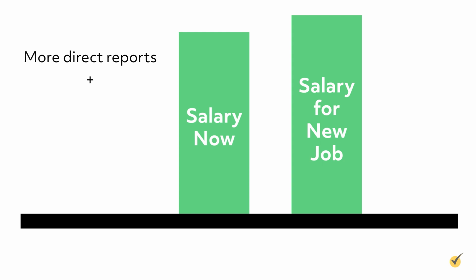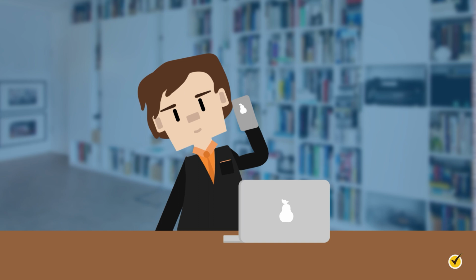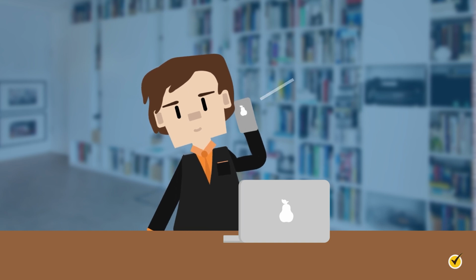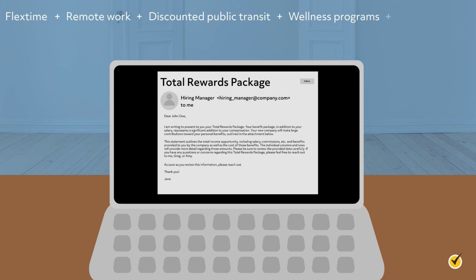With more direct reports, a longer commute, and additional responsibilities, you're wondering if, in the end, taking the job may be more of an inconvenience than an advantage. You contact Human Resources to see if there's any room for negotiation. Their offer is firm. However, the HR representative sends you an additional document that lists their highly competitive total rewards package, focusing on flex time, remote work options, discounted public transit, wellness programs, and a list of other things that don't add up to higher pay.